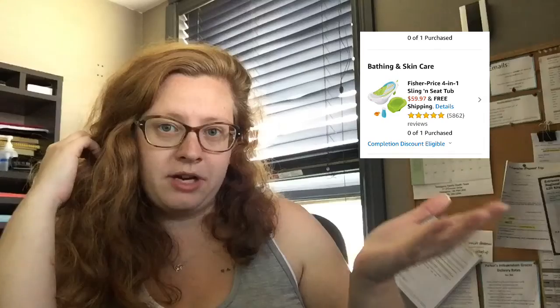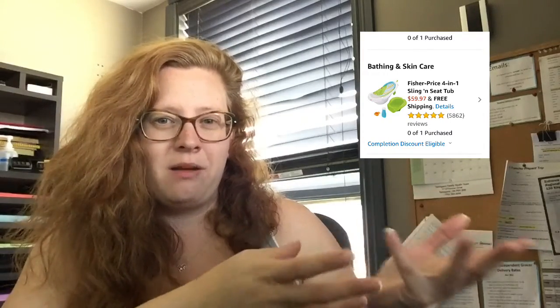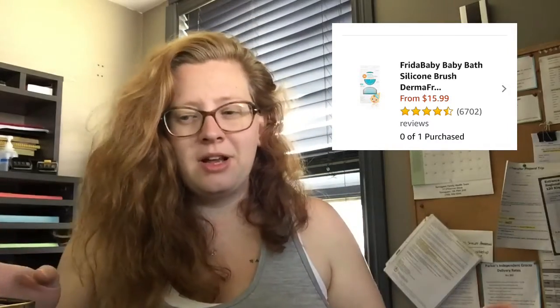So the next thing is a baby bath. We had a Summer Infant, I believe, baby bath. It looks like a lounge chair. I didn't like it. I hated it. But I decided this time I actually do want a full bath. I picked the Fisher-Price 4-in-1. I feel like this one had everything that I was looking for in a bath, and it goes through several stages. Next, this was something I really wished that I had with my first: the Frida Baby bath silicone derma brush. There are cheaper ones, but I like the quality of the Frida stuff.